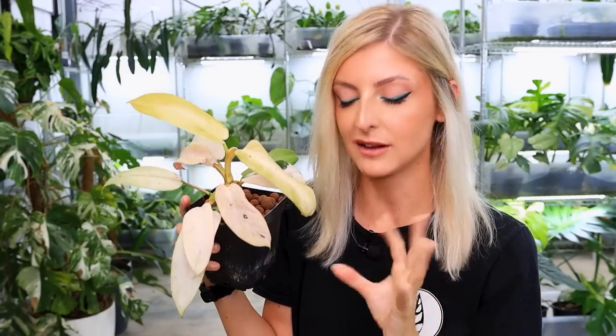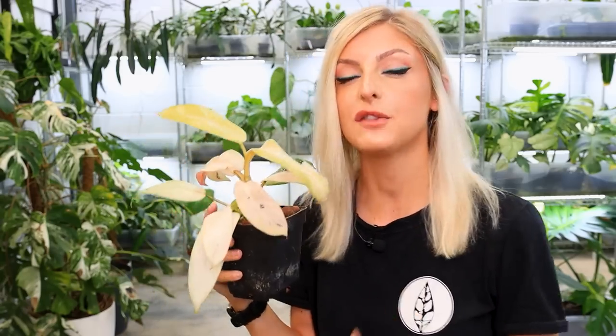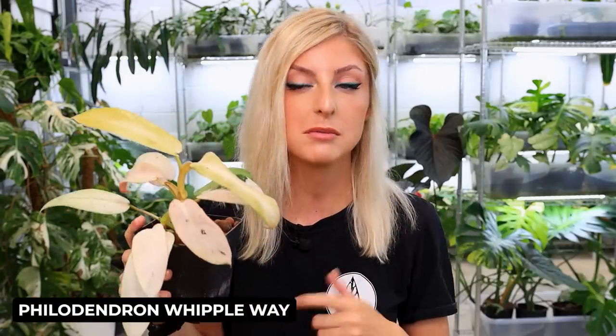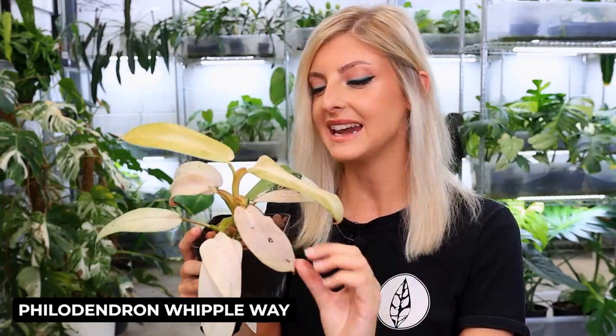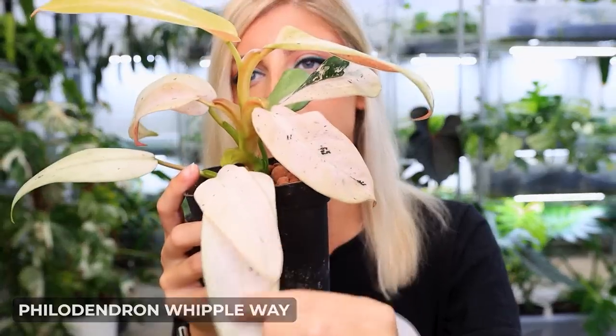But I don't know if I could do a video here without mentioning this plant, because this plant is incredible and it has done me so well for the last year or so. Nothing lasts forever, don't get me wrong, but honestly, I've had a great run with this plant. So what is it? It is Philodendron Whippleway, and it is awesome because it just grows all these beautiful colours. Leaves start by coming in a kind of pinky colour. Hopefully you can see. And they sometimes come in pinky, they sometimes come in white. Kind of depends on your conditions. For me, I tend to get them coming in pinky. That's fine by me.